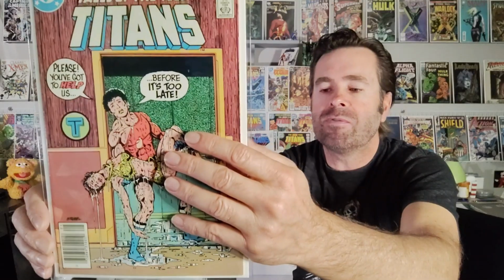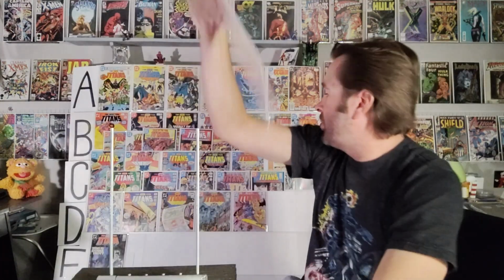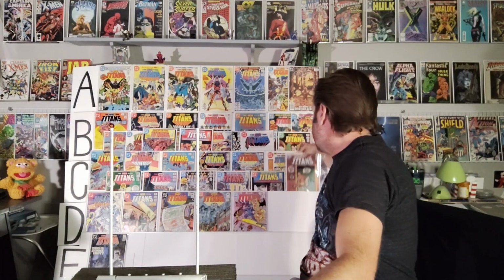Next up is issue number 45, and this is a pretty compelling image of Aqualad carrying his fallen girlfriend there, stepping out of an elevator dripping wet. But you have to read the text to find out what's going on, and the tan brown background there. This is an okay cover, but the best I can do on that one is a C.